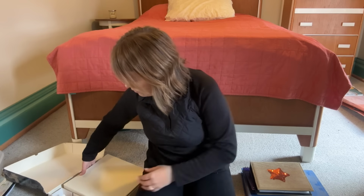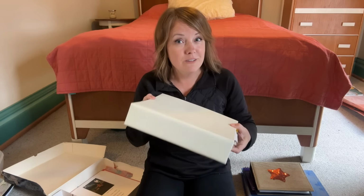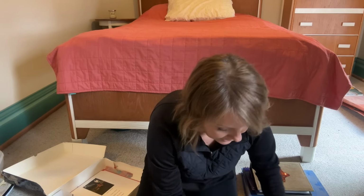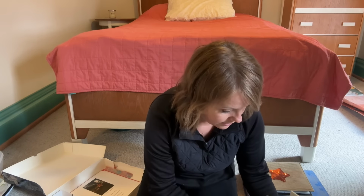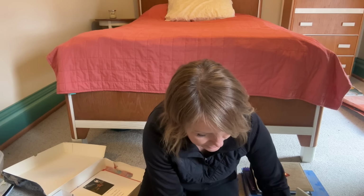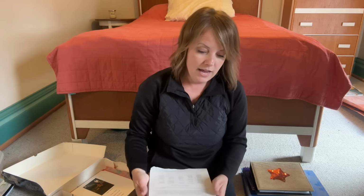And I love that within this book, it's actually a pretty small package, right? So much of this represents all of my middle school and high school years. There's band programs in here, pictures. That was our 16th birthday party. So many great things in here. Wow, there's so much stuff in here. Again, that just was not even scrapbooked, but it's programs and that kind of stuff. I think that's cool.